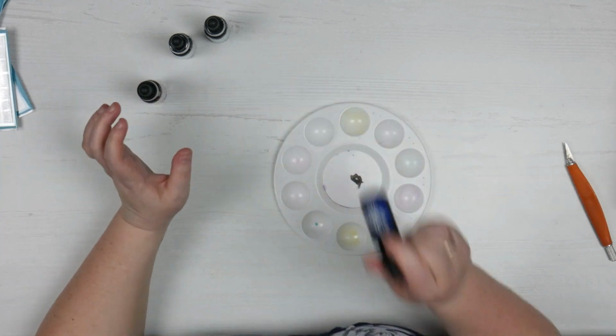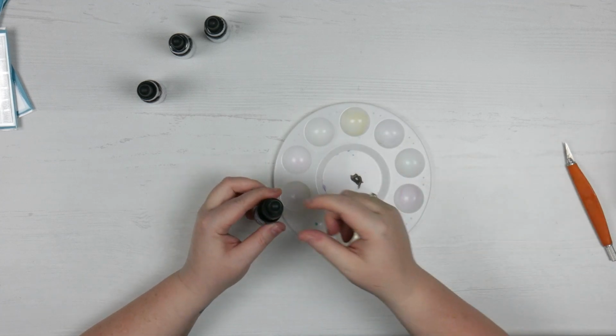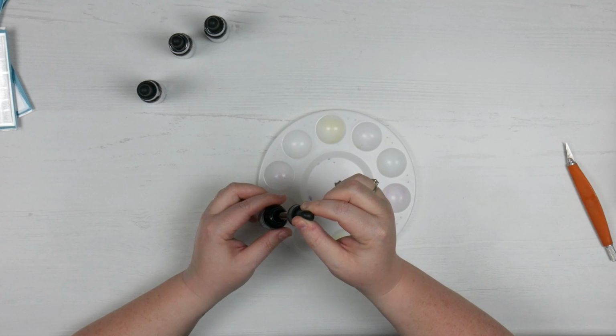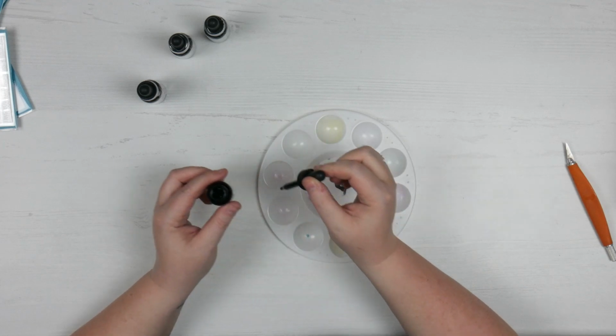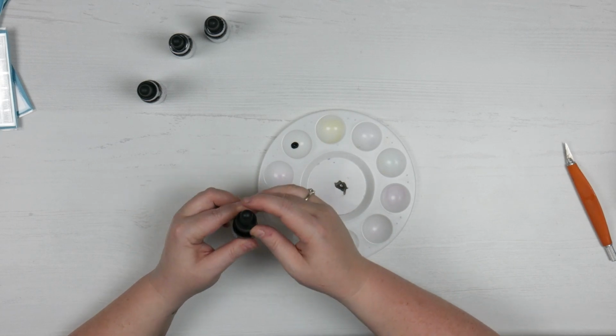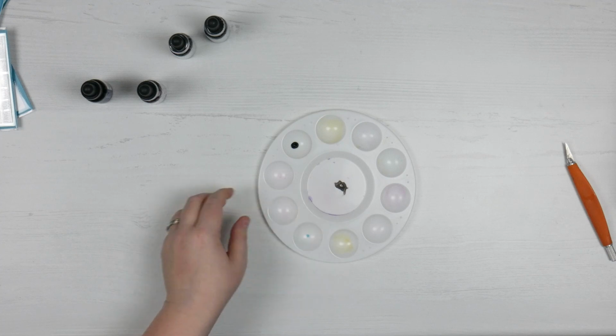So these are the concentrated stuff that you use to refill your Distress inks. And I have all the little mini cubes. These will work just as perfectly in them as they would work in the full size one. But what I thought I could do is use these kind of like a spray. So it's obviously not going to give me that same spray look, but I can use it.